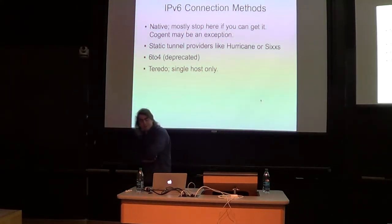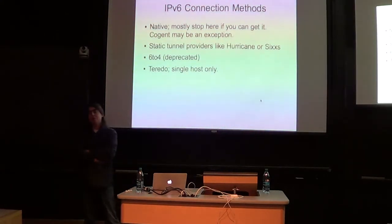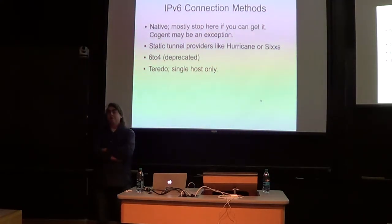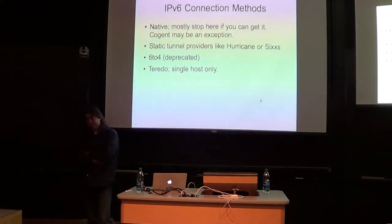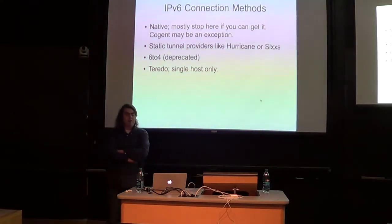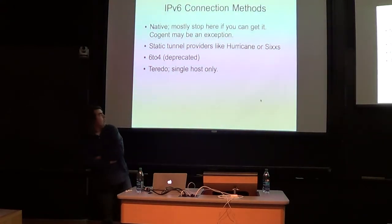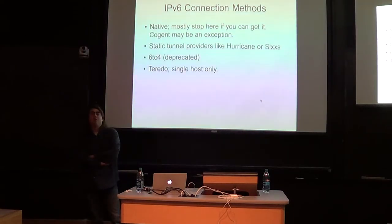So one of the other tunnel methods I've used is 6-4, which at this point is officially deprecated. Do not use it unless you know what you are doing. And the people who provide the service that a 6-4 user depends on are becoming fewer and fewer every day. It's too bad. I kind of like 6-4. It was very easy to use if you knew what you were doing: click a button or two and you had 6-4 connectivity.